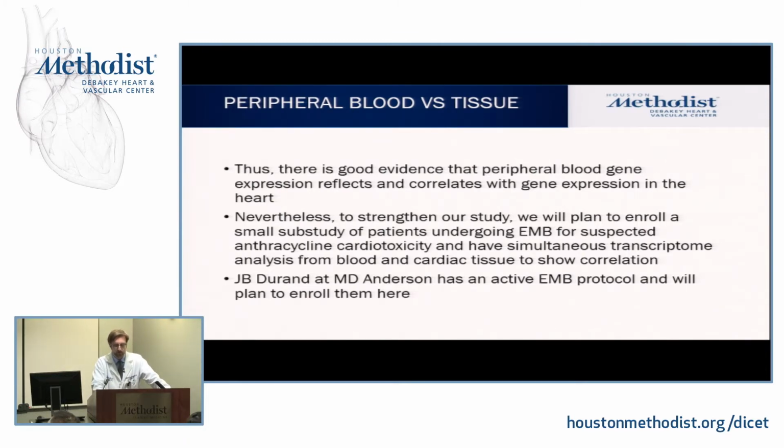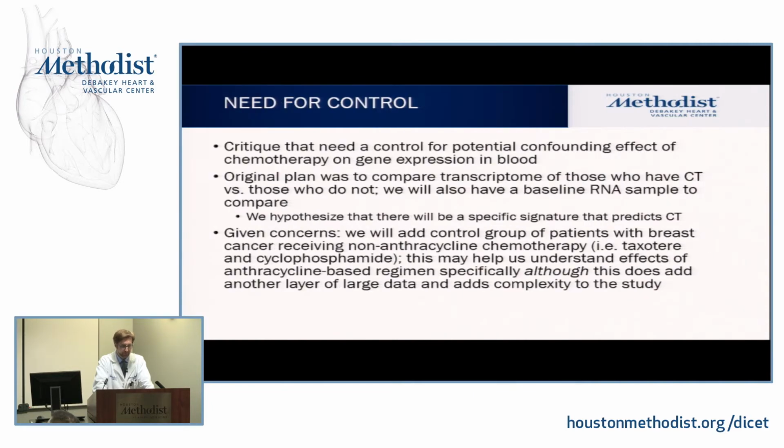So we will enroll a small sub-study of patients, probably 5 controls and 5 patients with suspected anthracycline cardiomyopathy, to have biopsies and see, just to prove that their blood and their biopsies have similar expression of genes in these patients. We're going to be collaborating with J.B. Durand at M.D. Anderson, who's a cardiologist and has an active biopsy protocol of patients with anthracycline cardiomyopathy. He also has privileges here, so he will be coming here to enroll these patients and helping us get their samples.